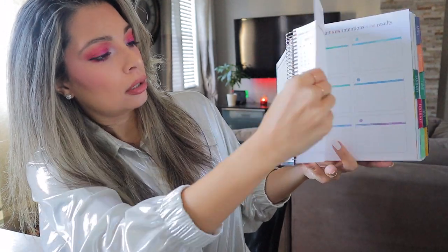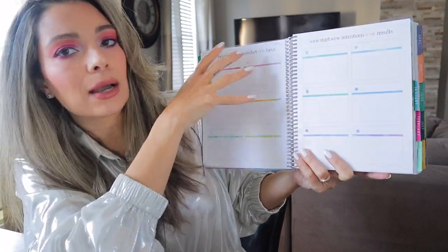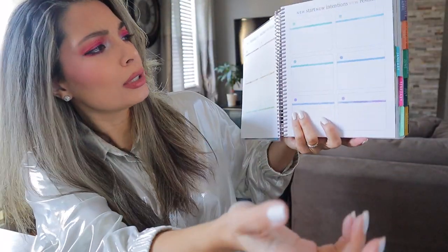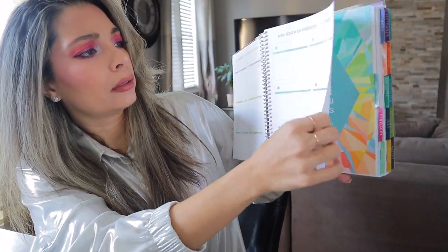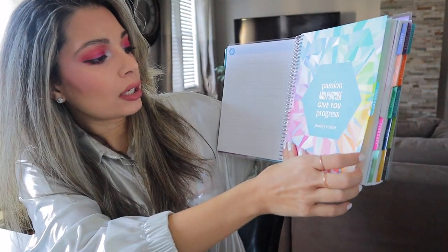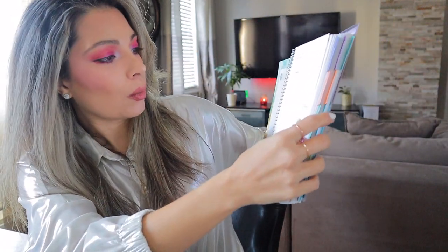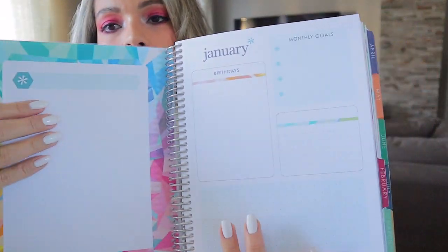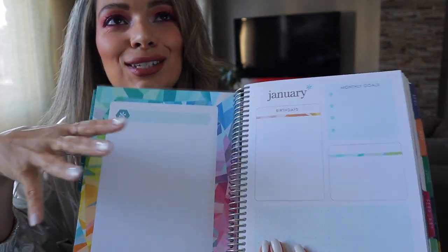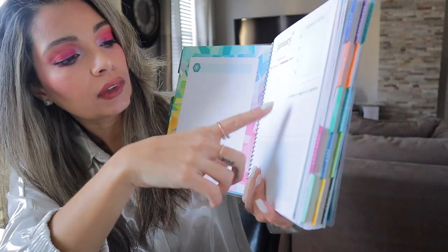Flipping the page. Wow, these are nice and thick too. This is not cheap. Beginning the new mindset. Okay, so what I've seen a lot of people do is one month per box, and they do their to-do list or their goals for that month. And then flipping the page is just notes. Passion and purpose gives you progress. January 2020. Okay, so this one does start from January. Wow, this is pretty. So you write whatever you want to write, your goals or your cooking list or whatever it is. And on this side, you write birthdays, monthly goals, and then extra notes.